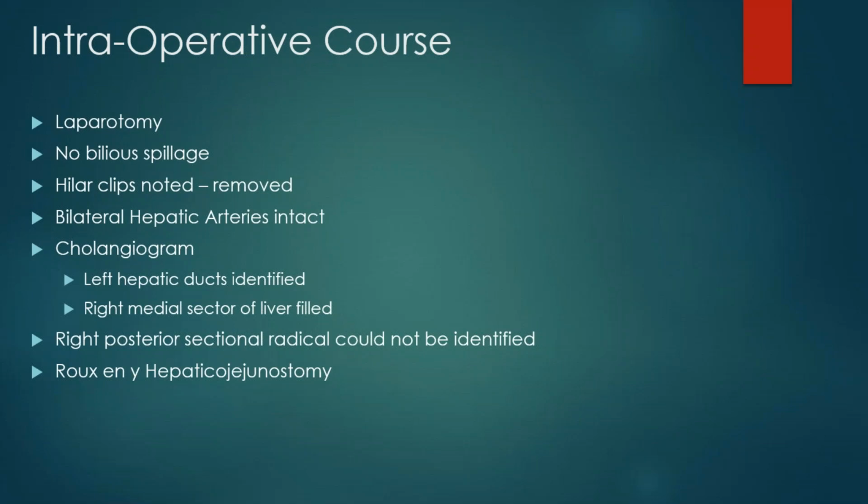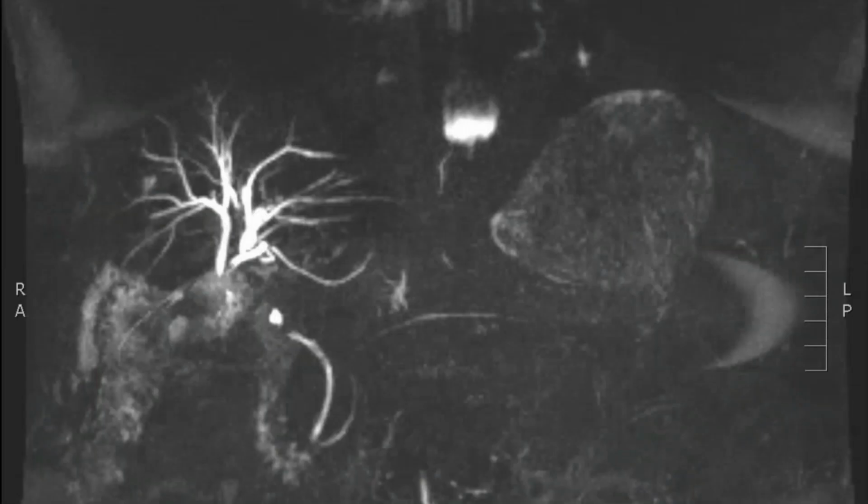We were hoping that intraoperatively we would be able to find sectional radicals. However, we still had lots of difficulty. We spent approximately 2 hours dissecting the hilum, trying to identify the posterior sectional branches. But at the end, we performed a wide hepaticojejunostomy, hoping that it would encompass all of our biliary radicals.